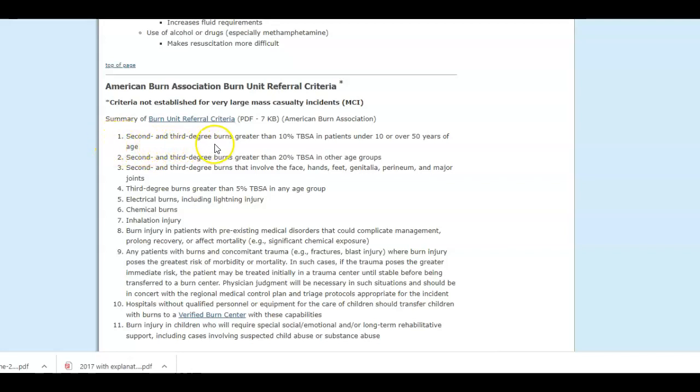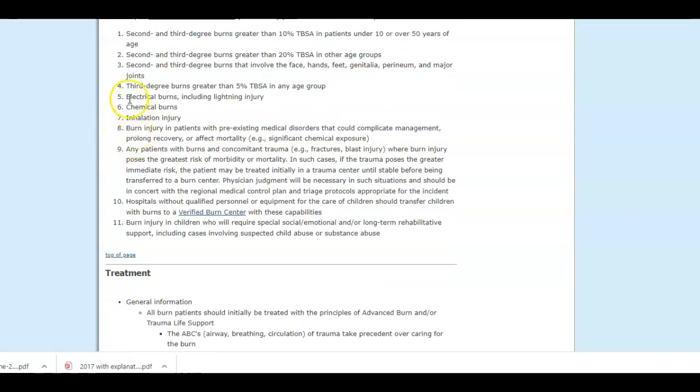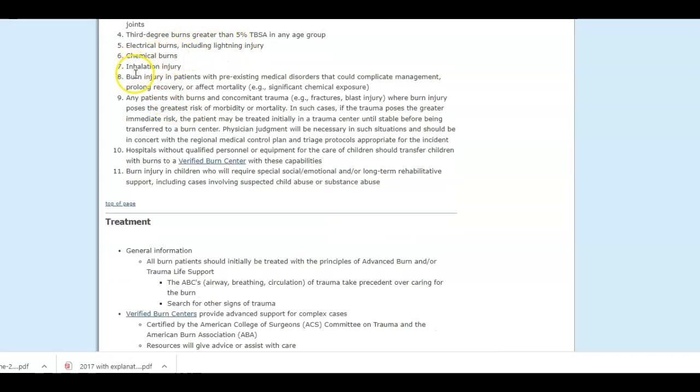In general, any second degree or third degree burn greater than 10% of the total body surface area in patients under the age of 10 or over the age of 50, any second degree or third degree burn of more than 20% in other age groups, and any second degree or third degree burn involving special areas. Special areas include the face, hands, feet, genitalia, perineum, and major joints. Also third degree burns greater than 5% of the total body surface area in any age group. Electrical burns such as lightning, chemical burns, inhalational burns, and burn injury in patients with pre-existing conditions that could complicate management. Also any patients with burns and concomitant trauma such as fractures or blast injury, where the burn injury poses the greatest risk of morbidity and mortality.